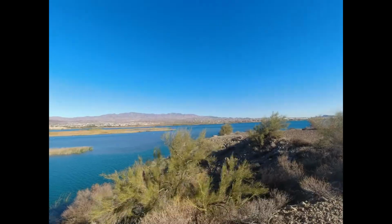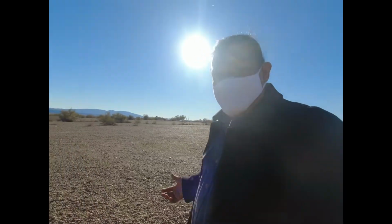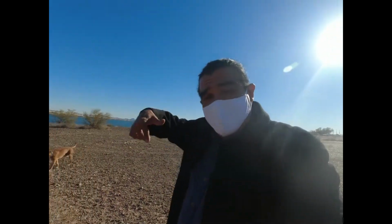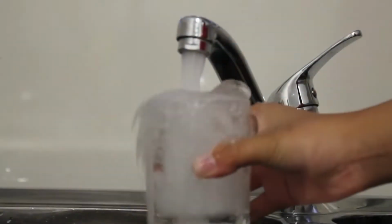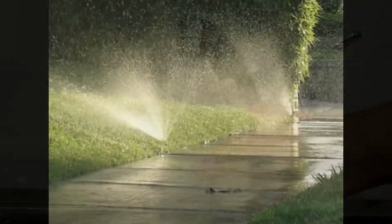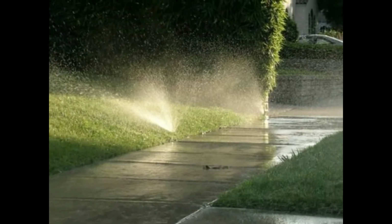The Chemehuevi, they missed out on a lot of that development because of political considerations and a lot of racism and disrespect for the people whose land their ancestors sacrificed so that Southern California could drink water and water their lawns. And all of this is a product of all of those years of, well, basically abuse of this river.